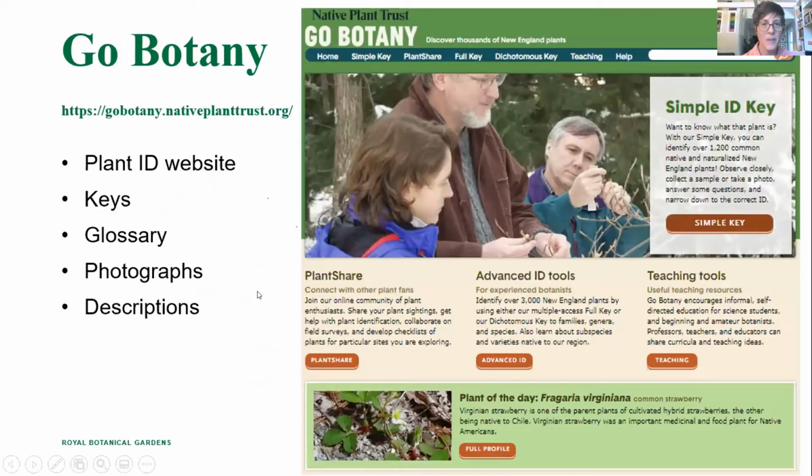Okay, now that we've got a little bit of terminology down, let's learn how to use Go Botany. There's the URL for Go Botany here in green. And if you would like to, you can pull it up on your phone and follow along as we practice identifying a plant with it. Don't worry, you don't have to do that. I've screenshotted the whole process so that you can see it.